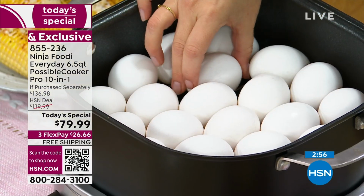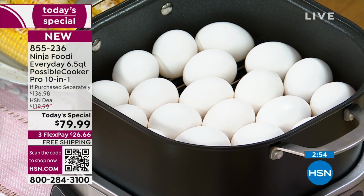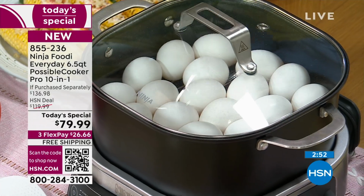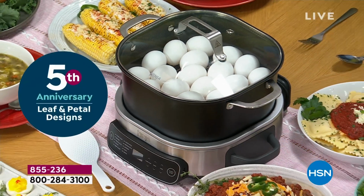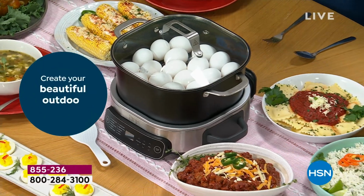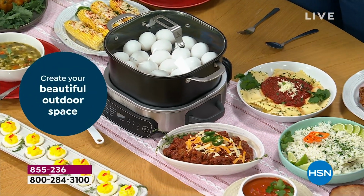We basically put the roasting rack there with the eggs on top and steamed them. It makes them so easy to peel for your deviled eggs, for coloring your eggs for Easter. There's so much you can do with it. Hard-boiled eggs in general, absolutely.